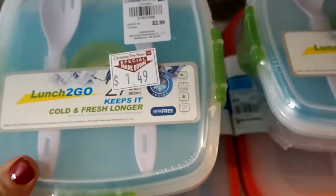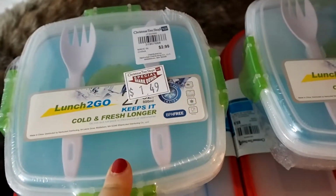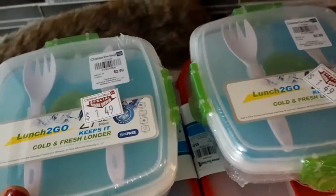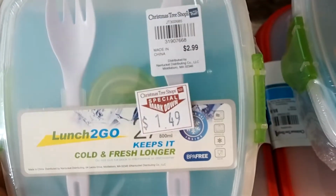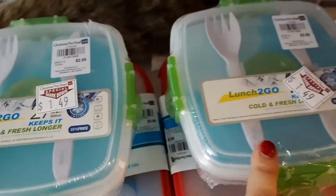I actually ran in because I've been wanting to grab some new containers for my kids. I like to make them fun lunches, sometimes at home, but often when we have homeschool days out, like co-op days and stuff like that. And I came across these. It is a nice container with a good closure right here. They come with a fork and a knife, and also there's an ice pack inside there. And as you can see here, they were $2.99, marked down to $1.49. So I grabbed two, one for each of my kiddos.